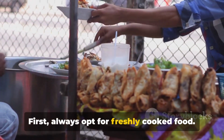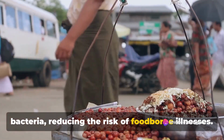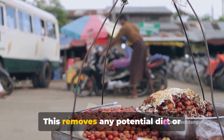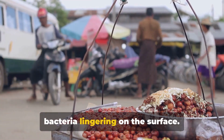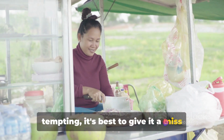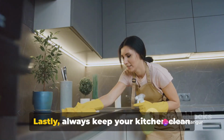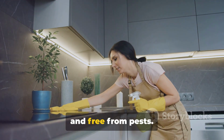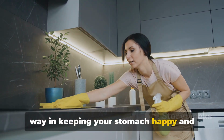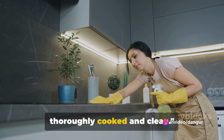First, always opt for freshly cooked food. The heat from cooking can kill most bacteria, reducing the risk of foodborne illnesses. Next, wash your fruits and vegetables thoroughly. This removes any potential dirt or bacteria lingering on the surface. And remember, while street food might be tempting, it's best to give it a miss during the rainy season unless you're confident about its hygiene levels. Lastly, always keep your kitchen clean and free from pests. These simple precautions can go a long way in keeping your stomach happy and healthy during the rainy season. So, always ensure your food is thoroughly cooked and clean.